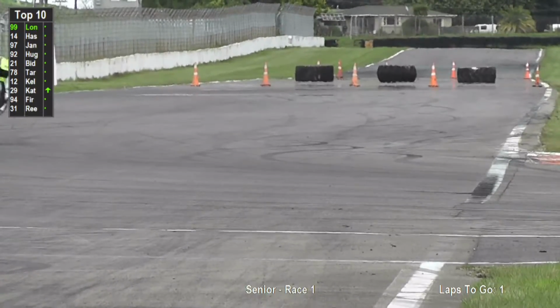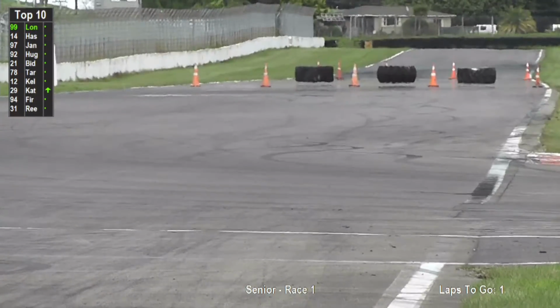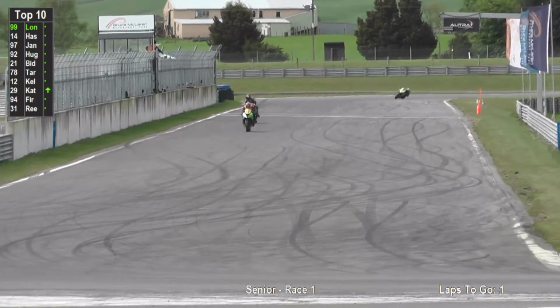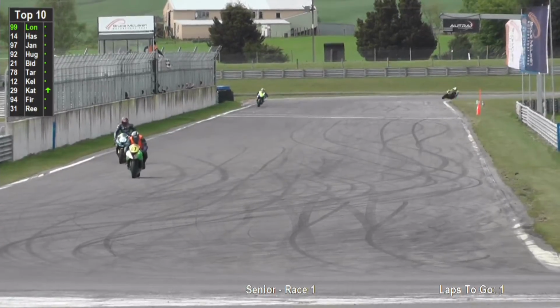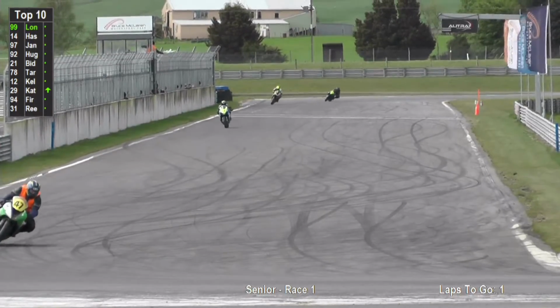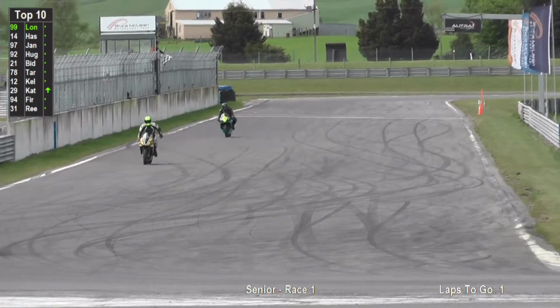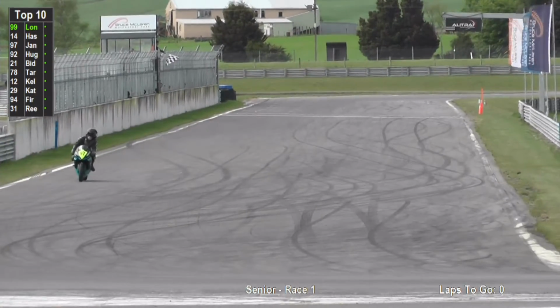But we do see the white flag is out now. Great race there for Connor. Oh, chicken flag for Connor, actually. Yeah, it was. So chicken flag for Connor. Con London wins the first race of the day. Aaron Hassan in second and Ashton Hughes in third. Great that last lap ride, Ashton. Yeah, really good ride.